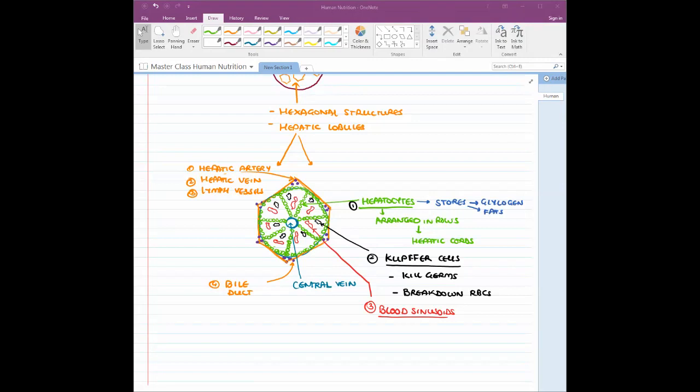Okay, one minute. There is one question. Sir, can you explain the central vein? The central vein is basically a little empty space present in the center, which is for your hepatic vein. So it is for that region.